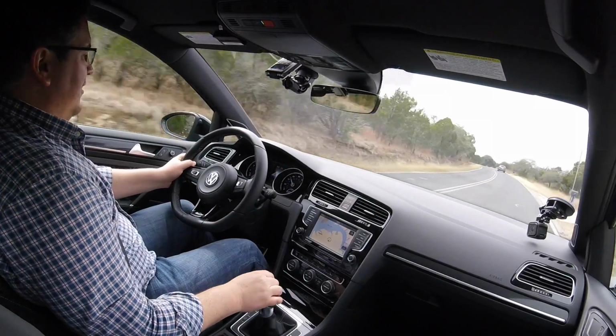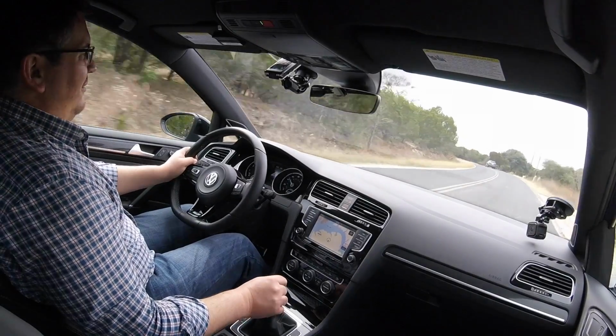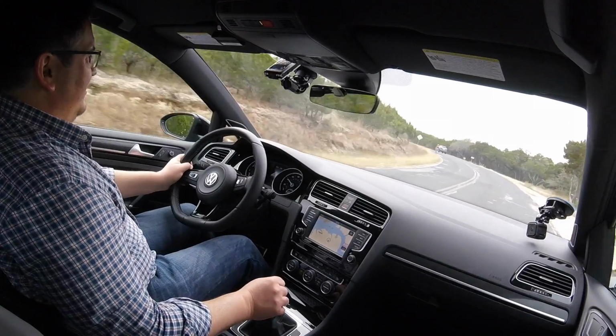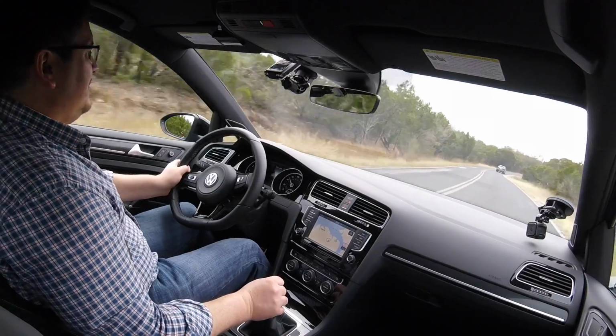Traction control in this car is not obtrusive at all. I feel it getting in there and saving the day a little bit. I don't really hear the tires squealing, and it's a driver's car.